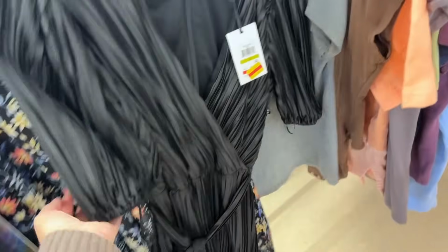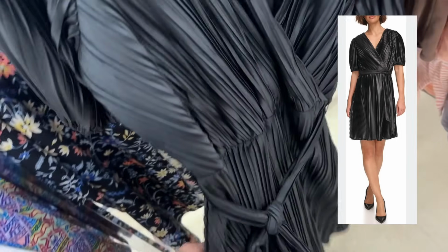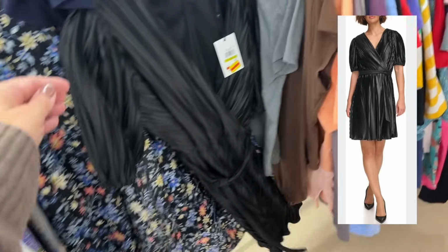I think I'm going to try this dress. It's new with tag, it's a size 14. I think that'll be cute.